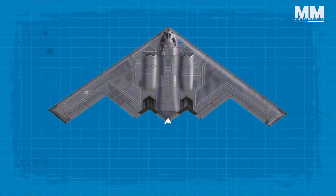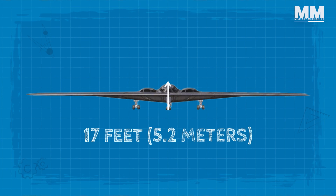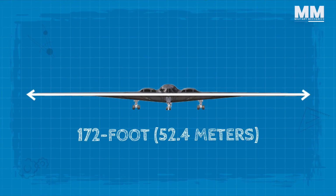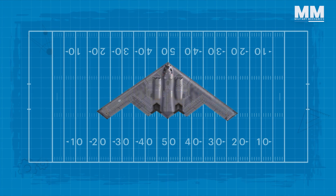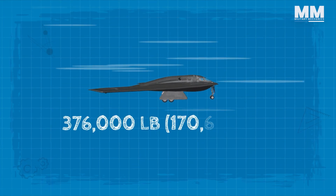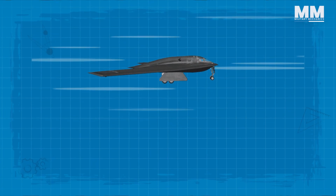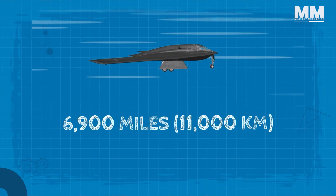The B-2 measures 69 feet in length, stands 17 feet tall, and boasts a 172-foot wingspan, equivalent to half the length of a football field. This bomber has a maximum takeoff weight of 376,000 pounds and a range of 6,900 miles.